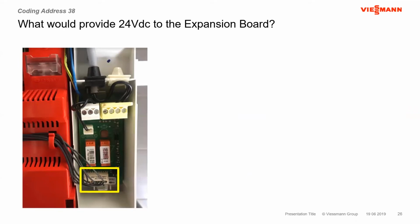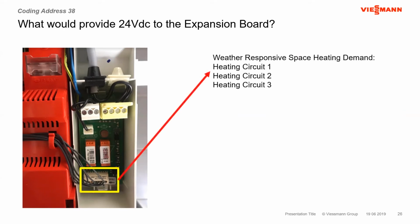But what would actually create the power hitting that 53L? What causes those 24 volt DC relays to actually get energized and close? What types of things are going to cause that from the control console? Your call for heats. So if you have heating circuits, and this is a discussion maybe for another day, talking about heating circuits and zone controls.